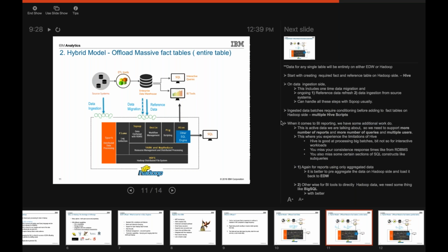So here for reference data, one thing I want to share from my experience is that it is better to get that information from either your data warehouse or get it populated by your ETL tools instead of going against source systems, right? The main reason is that typically your dimension data conditioning requires a lot of business logic. You don't want to repeat all those logics on the Hadoop side, right? Instead, you can just focus on offloading of the fact tables, right? Also, the dimension data volume is typically low, so you can afford to get the data from the data warehouse, which is already conditioned, right?